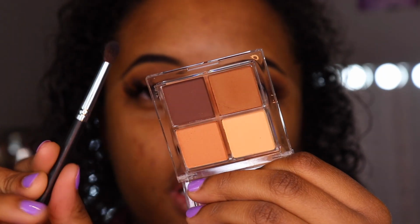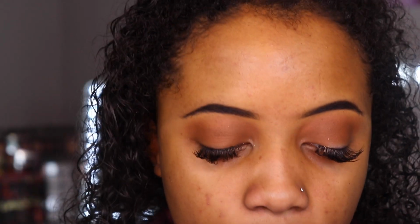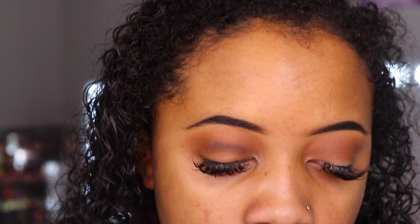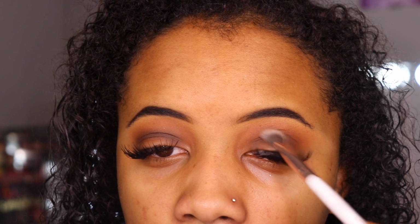I'm going to take a smaller size crease brush, and I'm going to use this color right over here. I want this to be more concentrated at my crease, so I'm not going to diffuse it up. And I found that this trick right here is awesome for people with hooded eyes. I'm not done blending it. I'm just placing the color first. Taking a clean, kind of medium-sized crease brush, I'm just going to diffuse that color and get rid of any harsh lines. And again, not sweeping up like I was with the other color, just going back and forth.